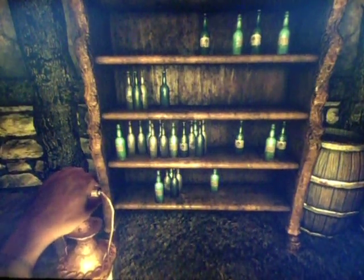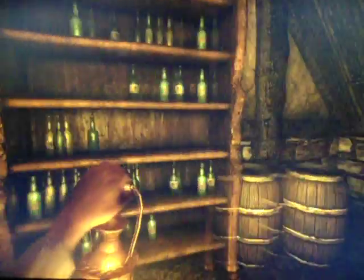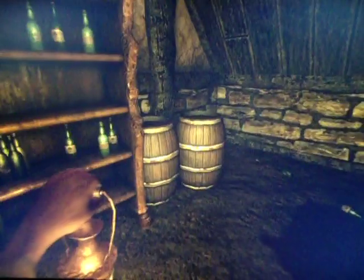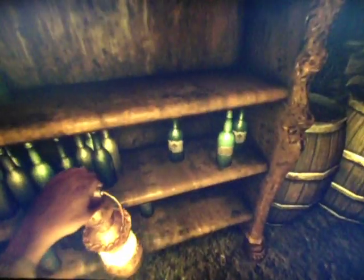Anyway, I'm here in the refinery, in this particular room, and I noticed something interesting when you grab one of these particular bottles off the shelf. Specifically this one right here. It causes kind of a glitch. It doesn't always work, but we're going to try it and see if it does.